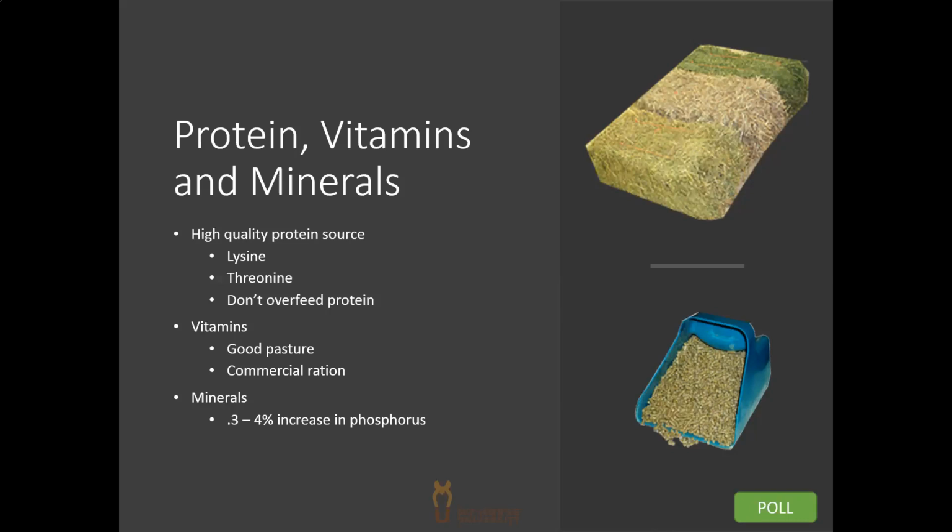And then are you mixing a personal grain mix or feeding a senior feed and forage? Or are you feeding a senior feed as a complete feed? And then there's others. Okay, so it looks like most of you are feeding a senior feed along with hay or pasture. So we will run with that. That's great information, and that's, again, one of the things that I would expect.